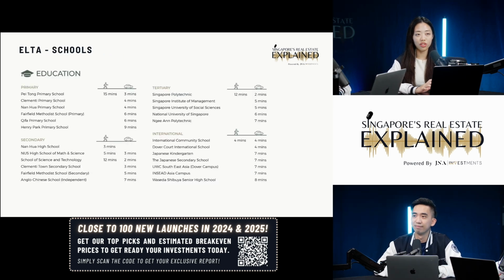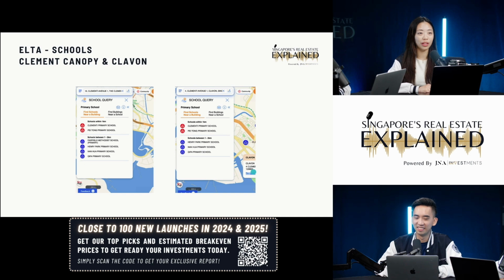I think it's an education hub. You can take a look at all the schools that are around. But I think the next slide is what people are more concerned with, which is the 1 kilometer. So exactly what schools are within the 1 kilometer. And for Elta, like the neighbor Canopy and Clermont, right? Clementi Primary and ParkTown Primary, which is a pretty good school, is within the 1 km. Unfortunately, Nanhua Primary is not within the 1 km.